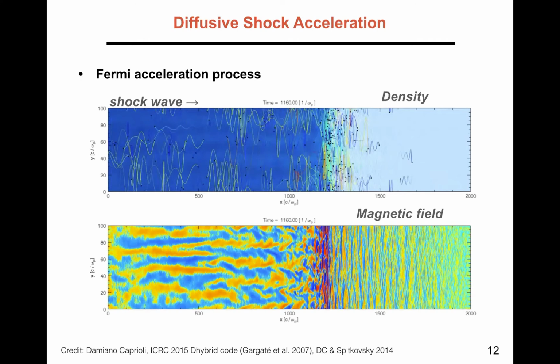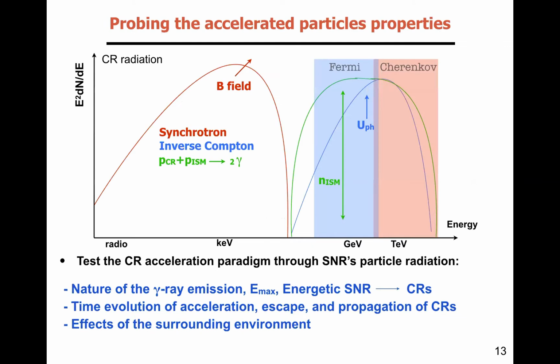So you can see that with time, you have stronger turbulent magnetic field lines that have developed, and those ones are the target for the particles to bounce back and forth from the shock here. So how can we study that in more detail? Of course, we don't have direct access to that macro-scale information.